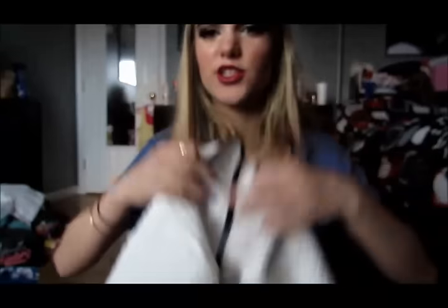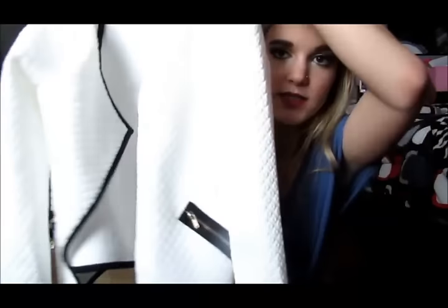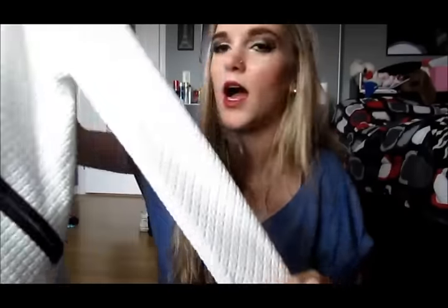I love it. I got the white one with black detailing so that I could wear black stuff with it, because I feel like if I got the black with white detailing, it would be too much black. So this just has a little bit of black detailing to tie in if I want to wear it with black shirts or black pants, and I love white anyway, so I love this.